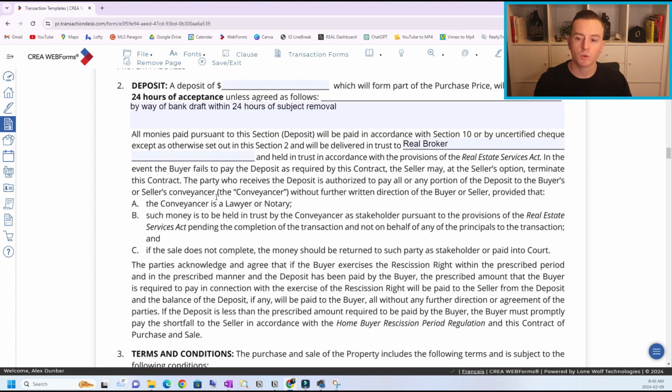But moving on. Next up, we're going to have the deposit. This deposit number is what will be due, typically here in BC and in the Lower Mainland, at the end of the subject removal period, which we'll get to next. So even after you've got the accepted offer, you're not going to provide the deposit up front. Sometimes you can. This can be a strategy in negotiation, but that's not what this video is about.